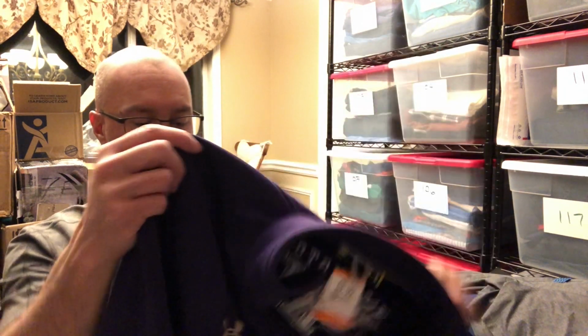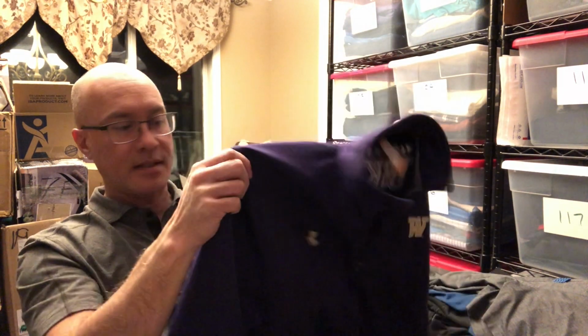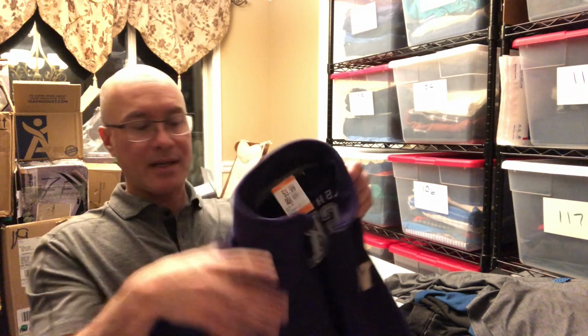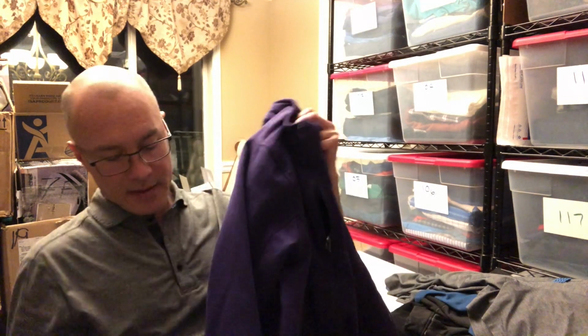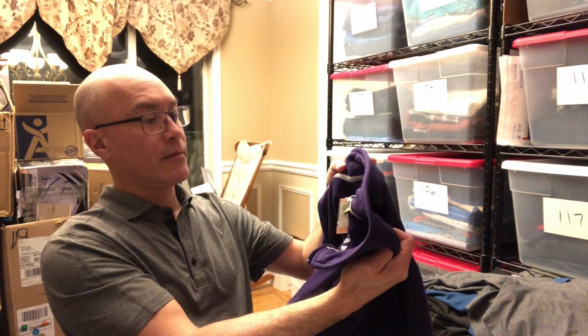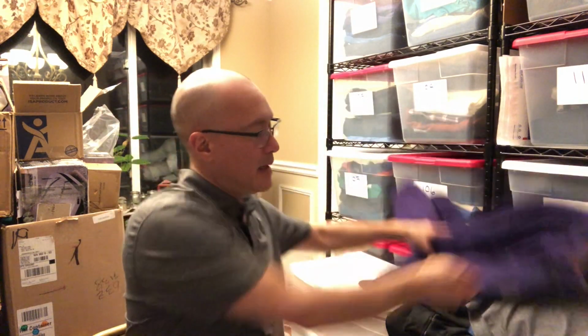So $3.99 on an Under Armour top that's a little bit heavy. This is not like a really flimsy, thin material. Although it doesn't say cold gear, it would be in that kind of weight. It's a decent weight. But for $4, size medium, I didn't think I could lose on that. Under Armour has a good following. University of Washington Huskies has a good following, so that should be pretty easy to sell.